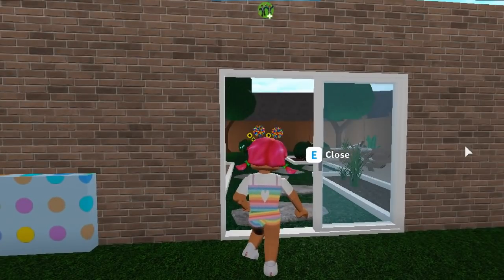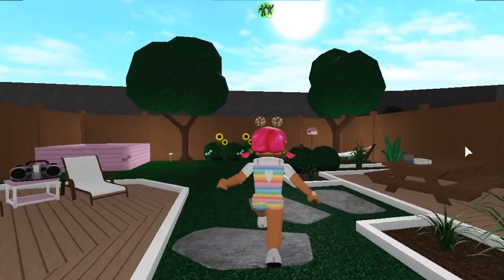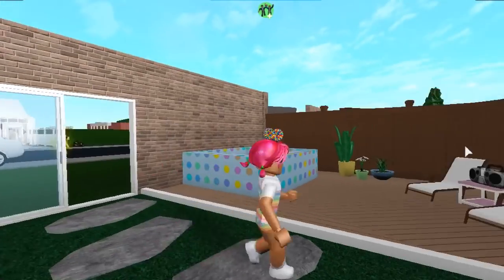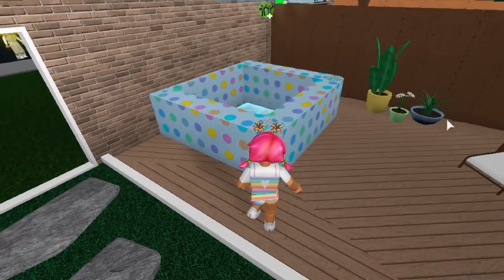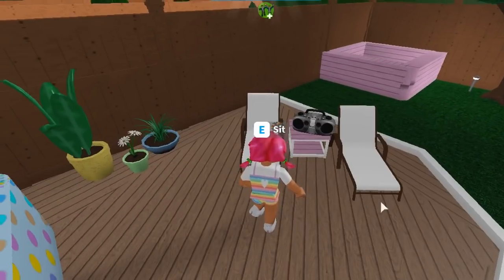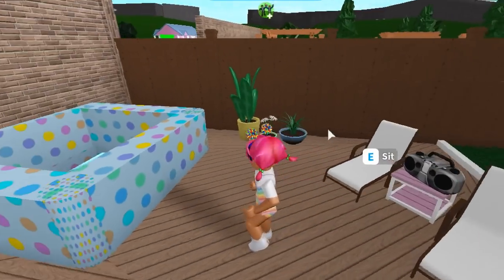And I did have a quick peep just before and it looks so cute. I know you guys have never seen Pookie build before, but she's actually a pretty good builder and this looks so adorable. So she has this little area over here. Let's have a look. So this is like a little paddling pool that she added, which is so cute. Look at it. And she has a little seating area with a boombox so she can play some music while she's out playing in her garden.